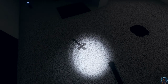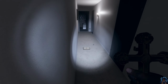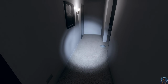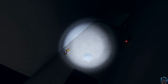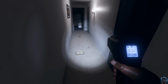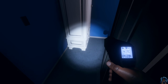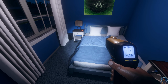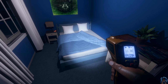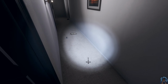Let's move our crucifix, because we know this guy is playing down here for whatever reason. Let's go check temps down this way. No, we're still not getting freezing temps. Oh, look. I didn't turn this light on. So it's kind of in this room, and it's kind of in this hallway here.